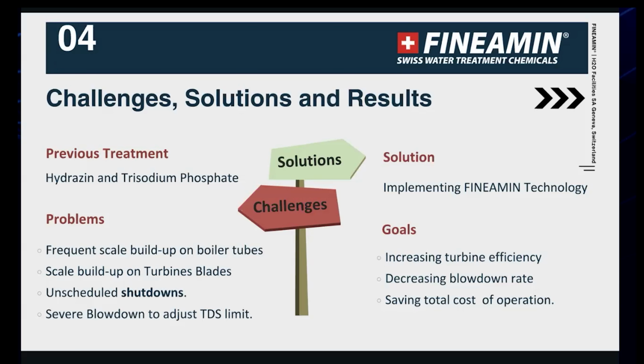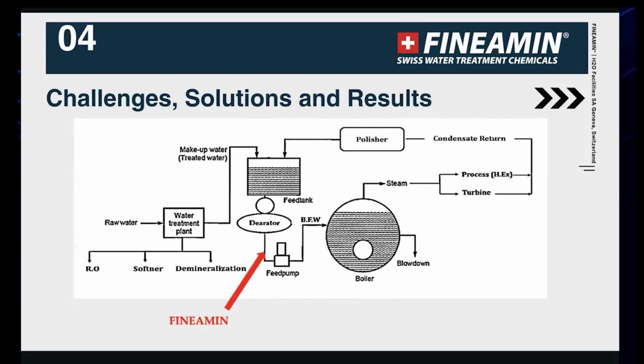So we went and presented Fineamin technology, and we were targeting some of these goals: to increase the turbine efficiency, make less scale buildup on the turbine, and decrease the blowdown rate, which will follow this, saving the total cost of the operation when all these problems stop. Actually, they removed all the treatment, and we used one injection point after the deaerator with Fineamin product, which is the usual recommendation to use Fineamin product.